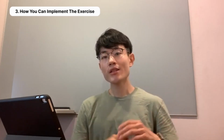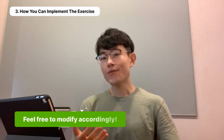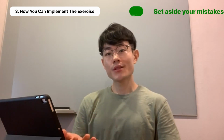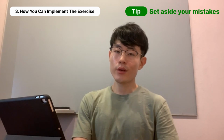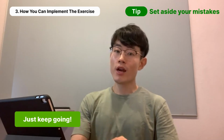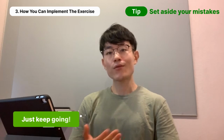Okay, then let's move on to the last chapter, which is how you can implement this exercise into your language learning routine. You can definitely try this method, but feel free to modify it according to your style. My tip here, or what I want to stress for this exercise, is that even though you don't know where your story is going, or you notice that your story doesn't make any sense, just keep talking. Just keep going, because all you care about is to build sentences and just keep talking in your foreign language.